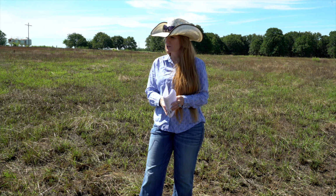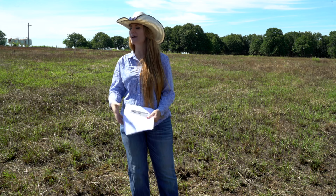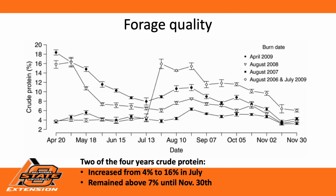So the next question that I'm going to get to is the one that I was promised to talk about, which is forage quality. What does growing season burning do to forage quality? If you look at some of this research, this was from some research that was done here, and they had dormant season burns and growing season burns, and they looked at forage crude protein relative to those different burn treatments.